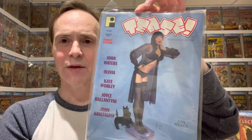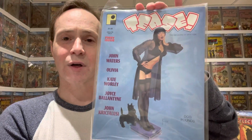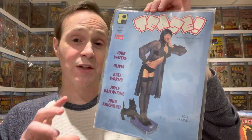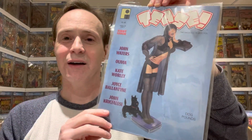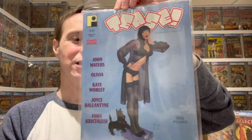So this was kind of like the next version, where they focused on taking Betty Page and making it more generalized. Because before it was very specific to Betty Page, this was on that same kind of pinup style, but more broad based, not just Betty Page.